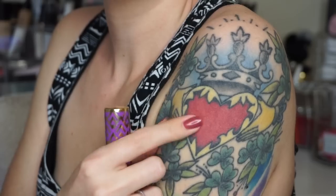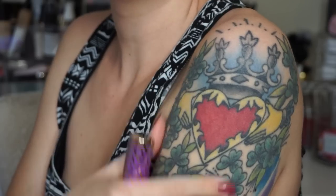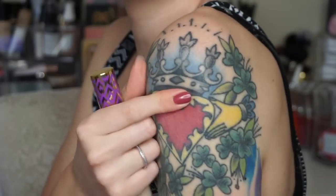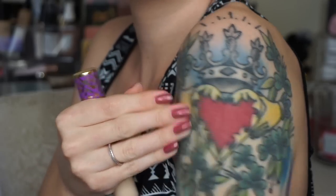Now it's time for these two concealers to battle it out. The battlefield is my tattoo. I've got a lot of nice, super dark colors here. So we're gonna see which one has the best coverage. This is very scientific. This symbol is called a clada, if you didn't know that. A bunch of other stuff here, but we're just gonna use this part. This has a lot of nice dark colors and dark lines.